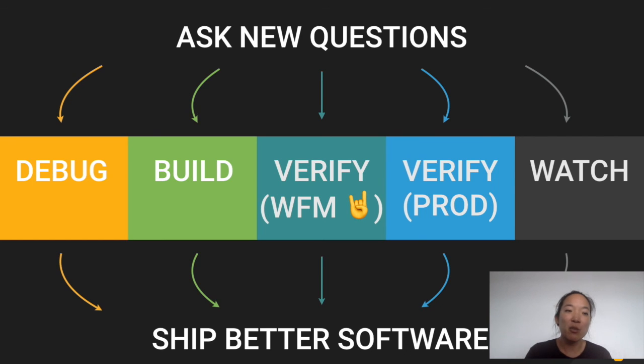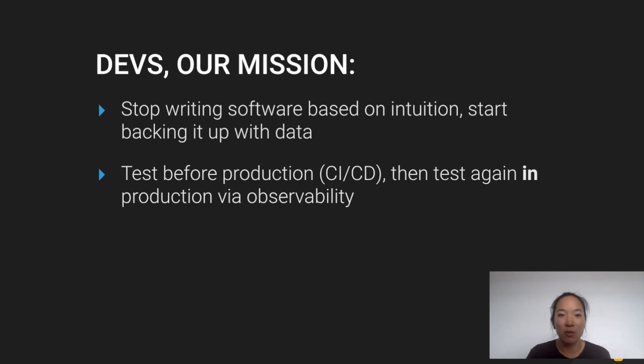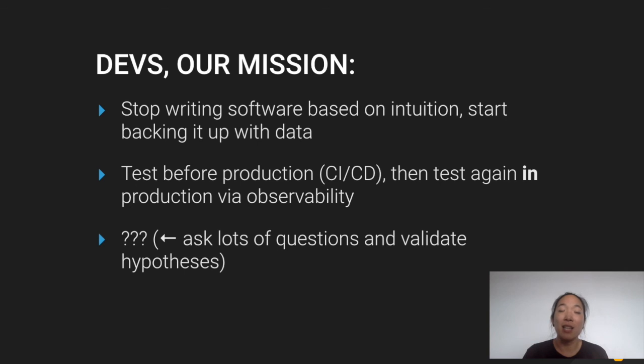Observability should be a core part of how we understand what to build, how to build it, and who we're building it for. By testing before production and then testing again in production via observability, we'll be able to ask the questions that let us make sure we're on the right track and spending our time on the things that matter. Because we have the power to use data to be better developers and ship better software.